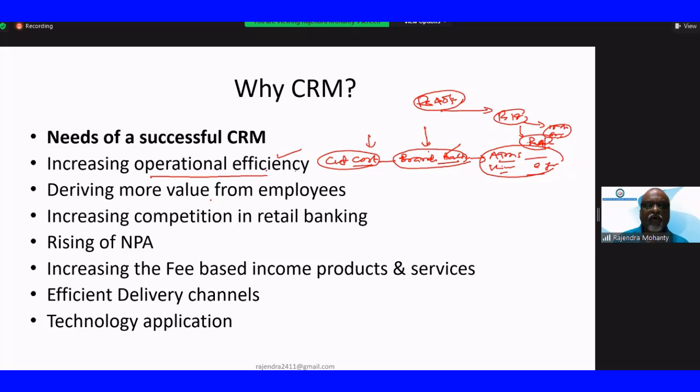Then second is deriving more value from the employees. Employees are efficient, so you can improve their productivity by giving them more training, special skills or talents that can be taught to them, placing them in their specific expert domain. People who are expert in foreign exchange can be placed in foreign exchange. Those interested in risk management can be put in risk management. Some people are very good at sales and marketing, they can be put there. So an effective CRM solution would help the employees improve the efficiency and overall productivity of the bank.